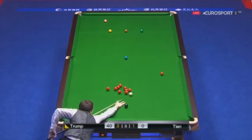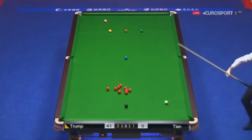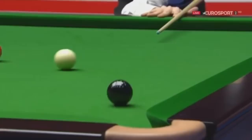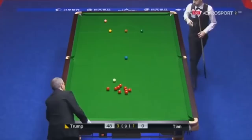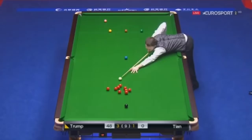Oh, can he? 41. What a shot that was. I didn't think that was on. What a great pot and position. 40. How did that red go in at that angle at that speed? 48. I switched to right-handed.